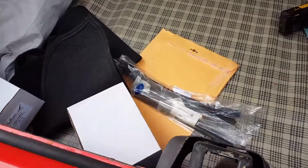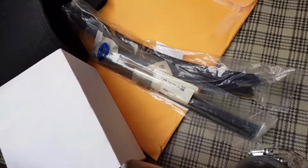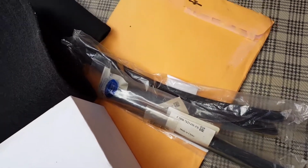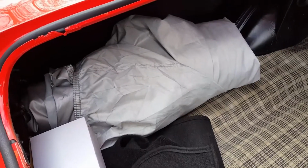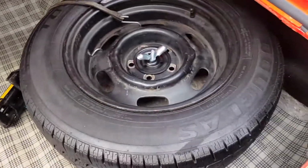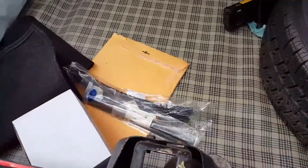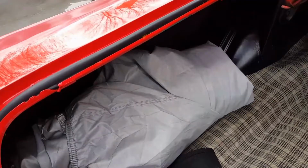Okay, in the trunk, we've got some extra parts that I'm sending with the car. A couple mirrors, a couple trim pieces, some paperwork, a dash mat, a car cover. Got a spare tire in here. Just sharing everything. I'm going to tuck all of this stuff in behind the car cover.